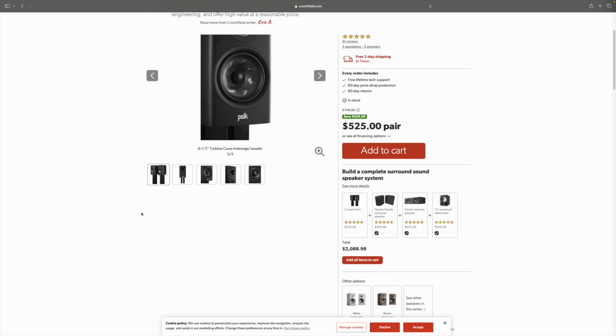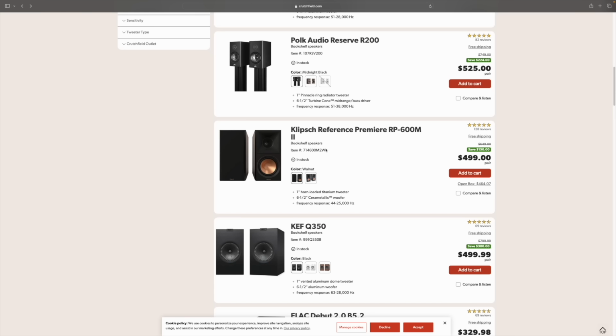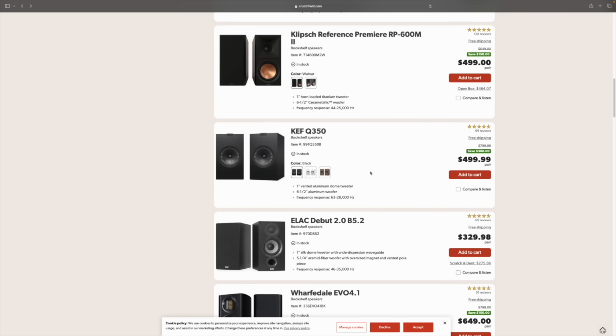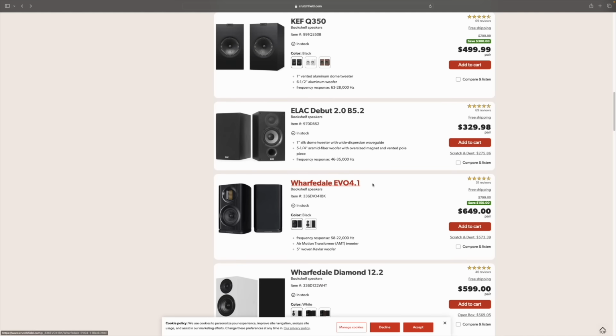the Legend series. So that's something to note because the Legend series when it came out was Polk's top of the line and it was very expensive. $525, very fair price for this speaker. RP600M Mark II. So this is the second generation, the one that's a little bit more neutral than the first generation. I felt like this one was a little bit honky in the mid-range though. Like the first generation was just like in your face, and this one more neutral, but kind of weird with vocals sometimes.